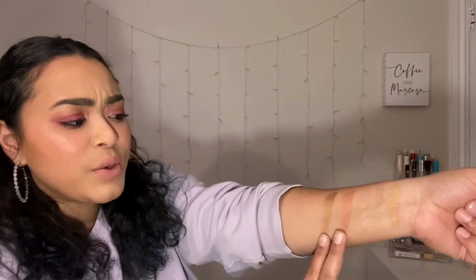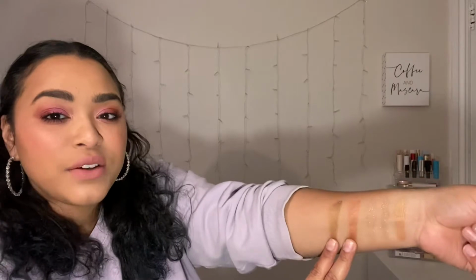You can see these 2 here are more metallic-y kind of shimmers. These 2 are more pressed glitteries, and then this one is kind of sheer. It's kind of like these 2, but a little bit more sheer. That's actually the shade Sheer.